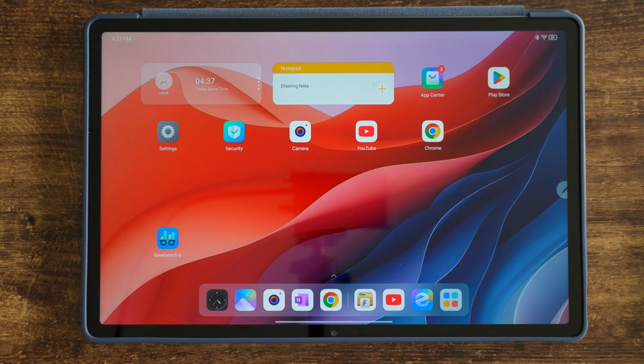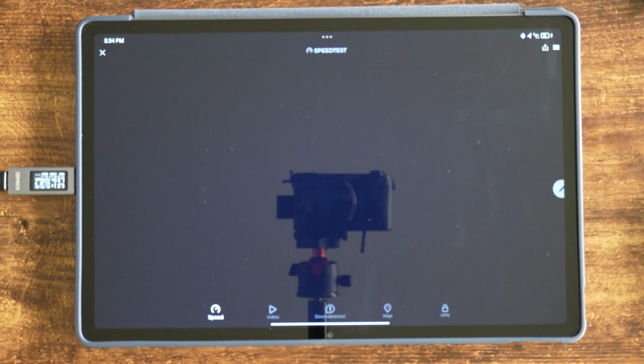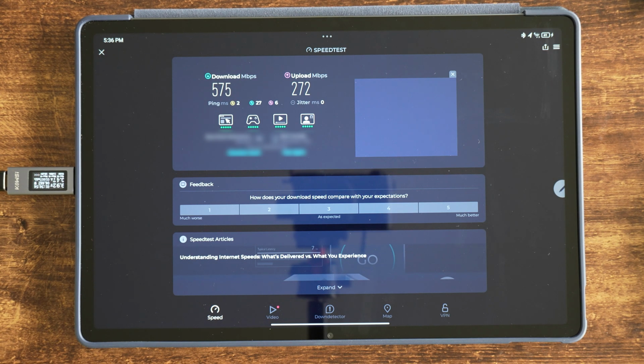With the benchmarks out of the way, let me reiterate real quick that this tablet is completely fine in daily tasks. This tablet supports Wi-Fi 6 and not Wi-Fi 7, but I recently downgraded my Wi-Fi setup, so my Wi-Fi setup is also Wi-Fi 6, so let's do a quick speed test. I have a 4 gigabit per second symmetrical internet connection, and my Wi-Fi could technically do a maximum of gigabit upload or download. The results that we have, 575 download, 272 upload, are pretty much on par with what you would expect from a Wi-Fi 6 device.